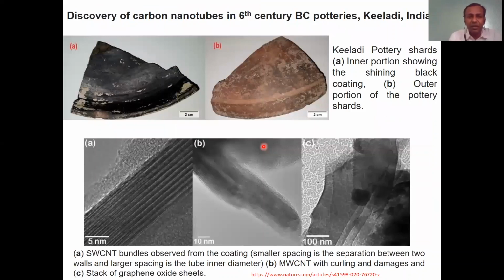Now, let us move to another example, in India. In India, 6th century BC, pottery from Keeladi, India. This is in Tamil Nadu. They took these pieces of pottery and took micrographs, and they were surprised to find that these contain carbon nanotubes. This article was published in Scientific Reports, a journal of Nature Publishing House. So this type of technology already existed in India also, in the pottery of the 6th century BC.